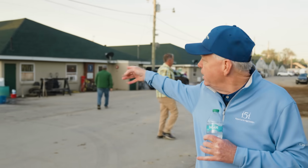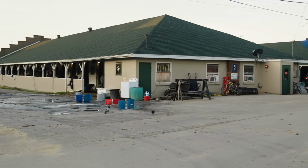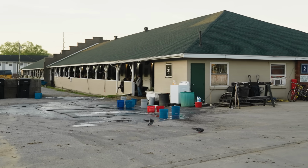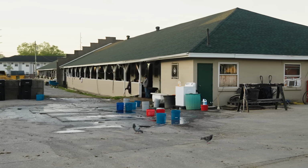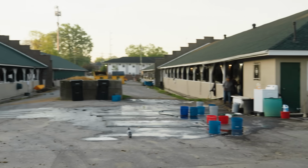Over on my right, you see the R on that barn. That is Dale Romans, one of the probably longest tenured trainers back here at Churchill Downs. Dale's second generation. His father, Jerry, was a trainer before him. And Dale, as you see, he fills up 2 barns back here, so he's got one of the larger operations.